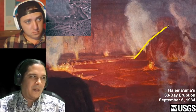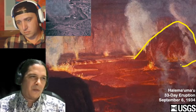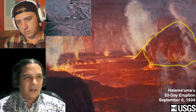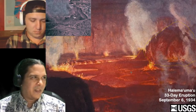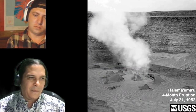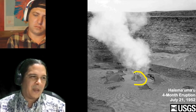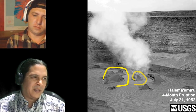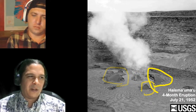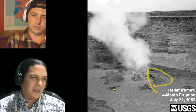1934. That was that one-month eruption in the post-1924 era, and it looks suspiciously like an island over there on the edge, floating in that thing, too. Hard to tell from a smaller picture there. 1952. We had the vents coming up in the middle, but we actually have bits of cinder cone, right? Whether they're actually rooted underneath that lava flow that's drowning them, but they appear as islands.